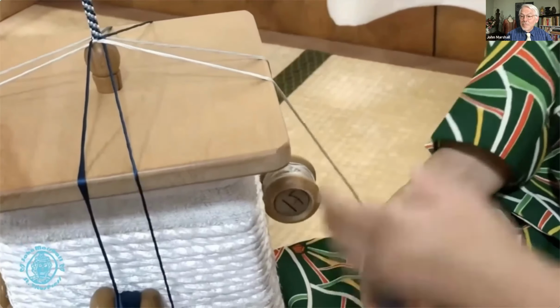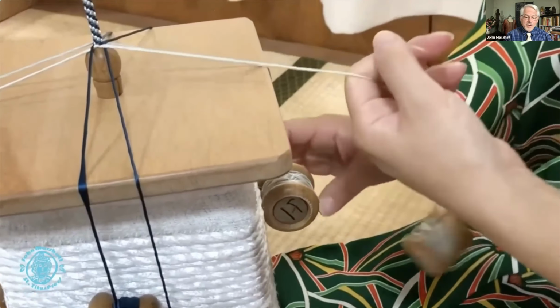And of course, she can let the extra cord out if she needs it. You don't want too much cord out. It'll just get tangled in your way. So it's released a bit at a time as necessary.